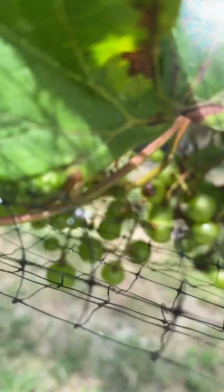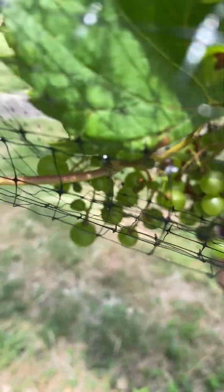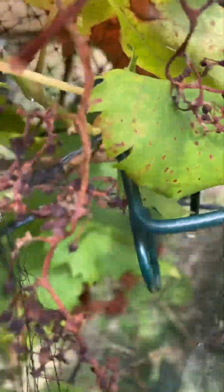Today's video will be titled The Grapes of Wrath, for obvious reasons. So, this is my grapevine that is doing quite well. However, the heat of the summer is literally baking these grapes right on the vine.